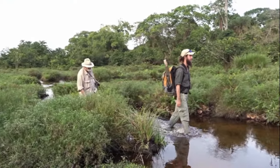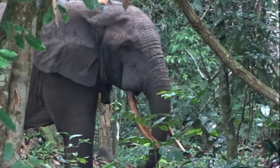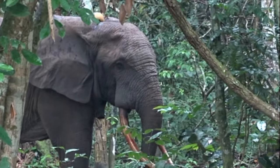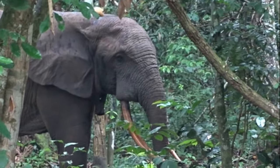Just in case you're wondering, this is the resident bull elephant, and he's headed toward the bay as well. As a matter of fact, it's getting close to night, and it's going to go dark very shortly, and that is rain that you hear.